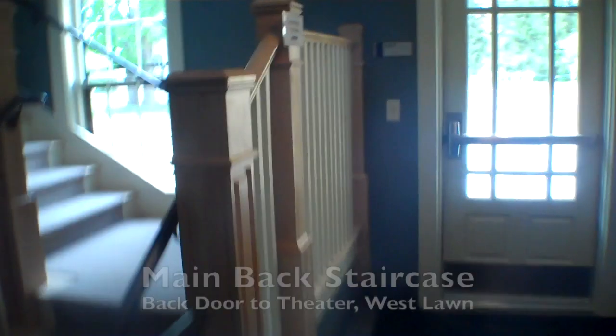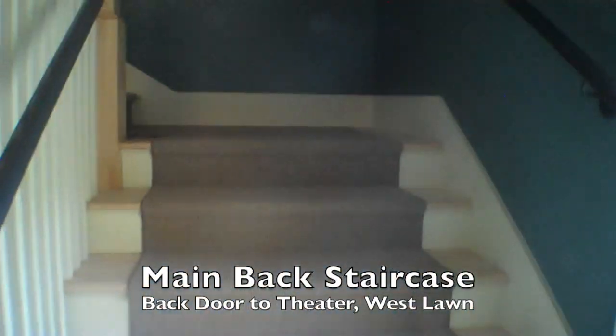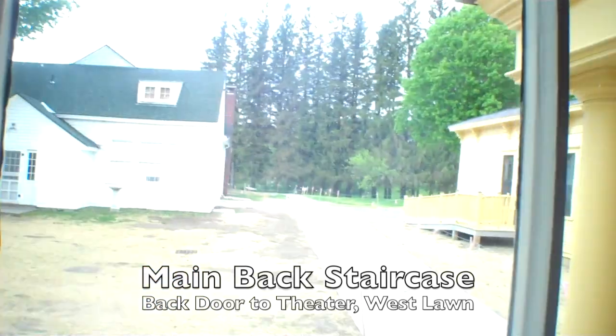And we've got a copy room, women's room, men's room, and an elevator. Okay, now let's go up to the second floor, up these nice stairs, looking out at the little theater.